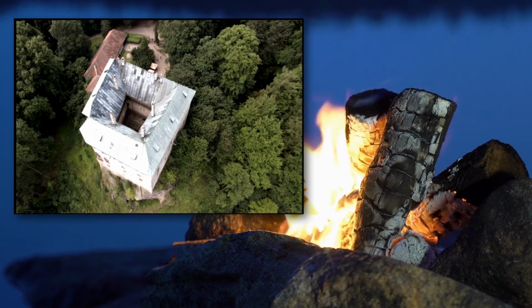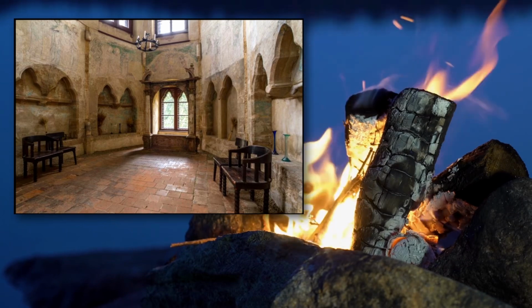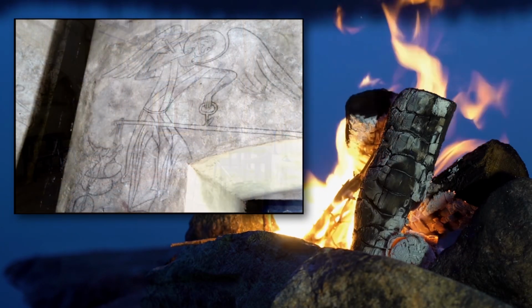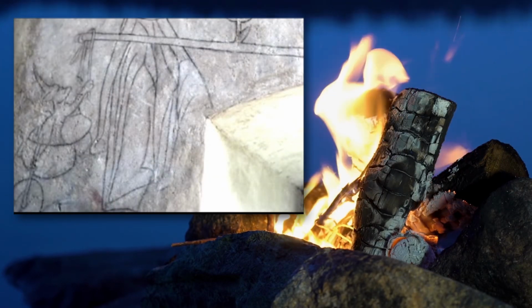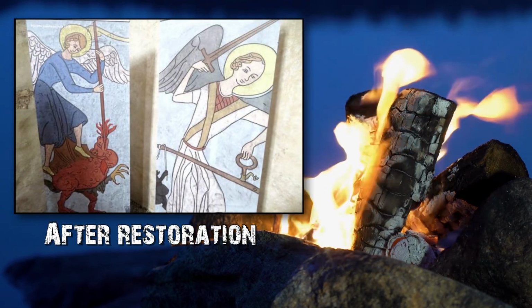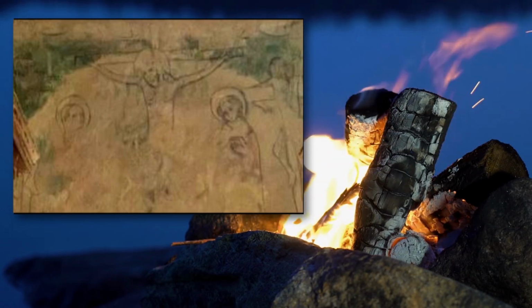Now, the walls of the chapel are covered with some of the oldest paintings in Europe, and there are frescoes that depict the Archangel Michael fighting a dragon and another one with a small devil figure tied up on the end of a pole, and the dragon represents Satan. Other frescoes show the scene of the crucifixion and Saint Christopher.